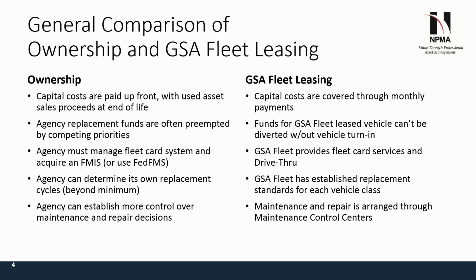The agency can determine its own replacement cycles when you own your vehicles, assuming that you're beyond the federal minimums. And in those cases, for lower utilization vehicles, it may make sense to keep them for longer periods of time. You can spread out your costs over a longer period in that way.